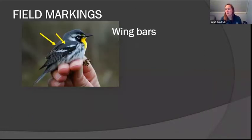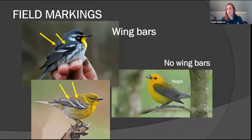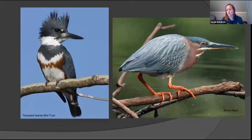Wing bars for tough groups of birds like warblers can be helpful. If you mark down whether it had wing bars or not, especially when it comes to yellow warblers, it can be really helpful to differentiate, like these two, this pine warbler on the bottom left and this prothonotary warbler on the right. There's no wing bars on that bird. So just jotting down different things you see can be a good way to start.